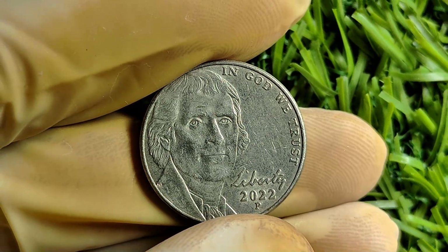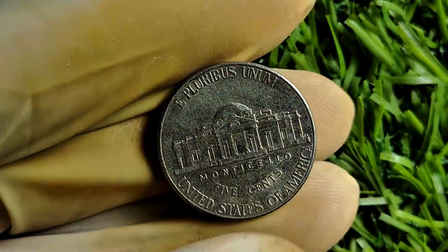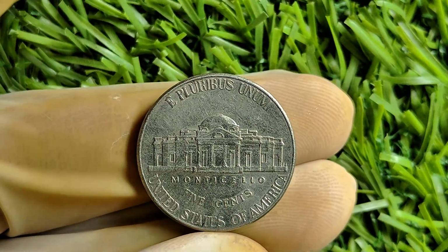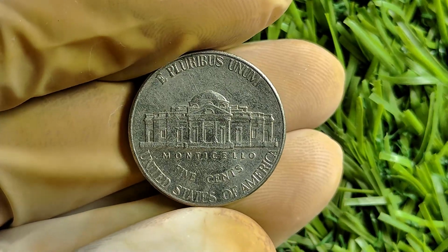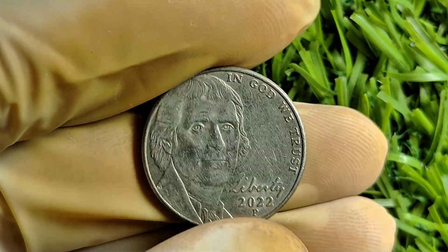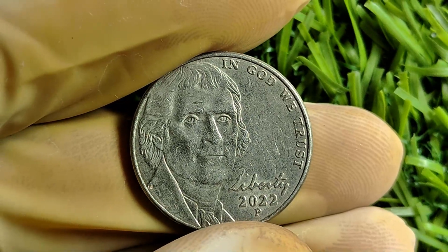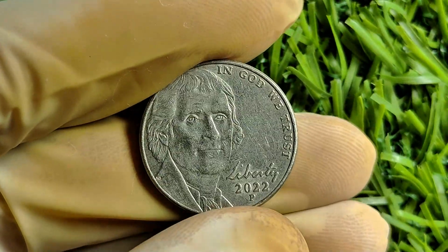How do you spot one of these mistakes? First of all, look for doubling in the numbers and letters on the coin. If you can see some weird, extra impressions of the words, especially around the Liberty or In God We Trust parts, you might be onto something. Also, check the date. If it looks like the 2022 is slightly off, or if there's some funky doubling in Jefferson's face, you've got a winner on your hands.